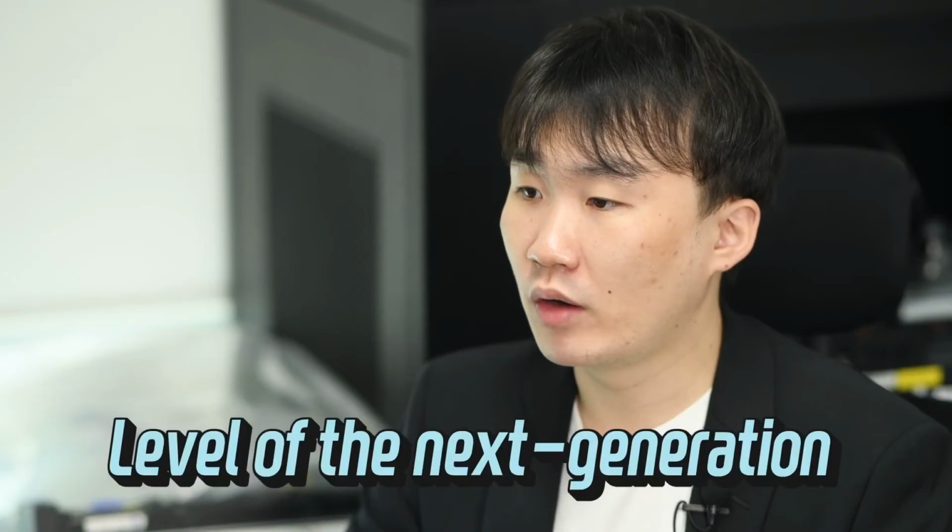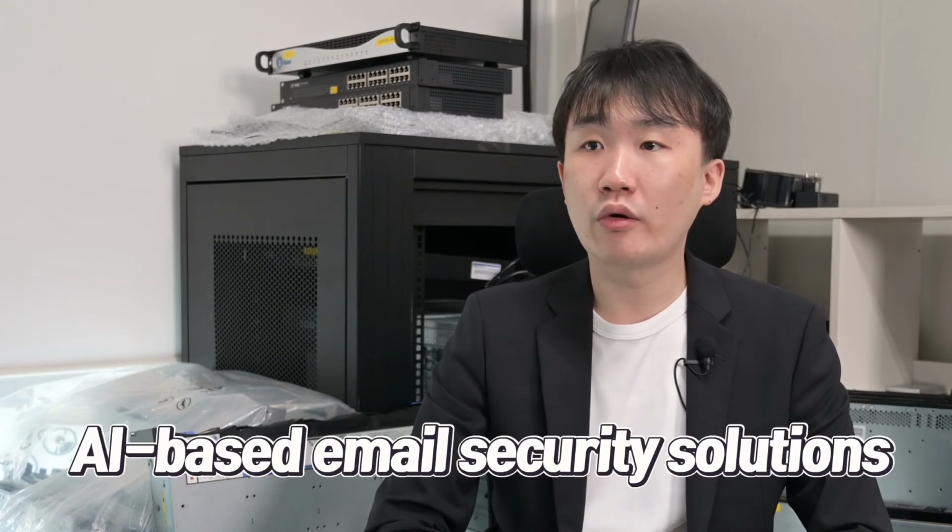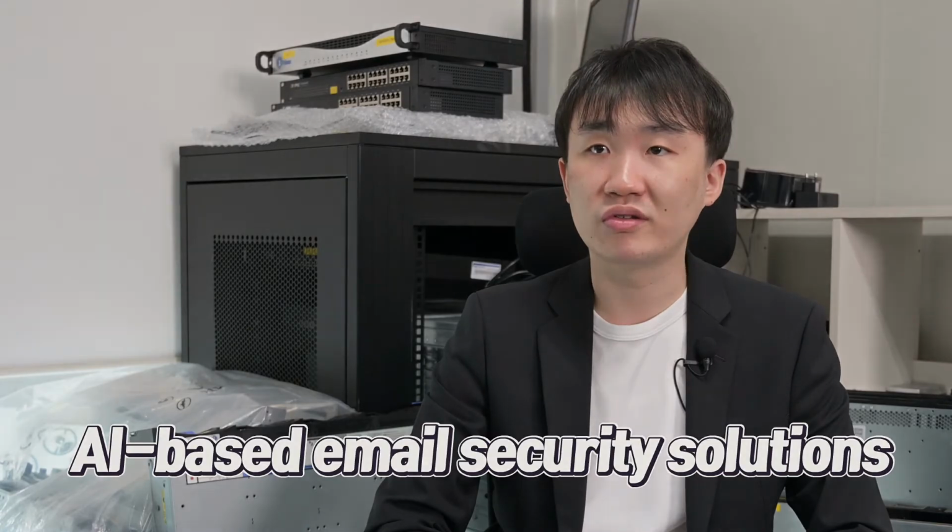By promoting and disseminating email security standard technology all around the world, we aim to advance technology to the level of the next generation AI-based email security system and to become a new trend in which information security diagnosis can be popularized through AI-based email security solutions.